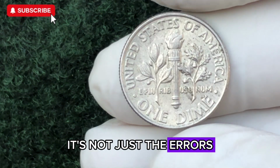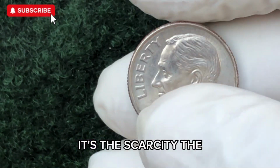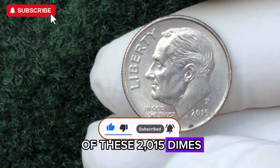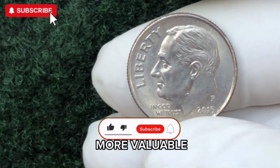It's not just the errors or condition of the coin that can impact its value, it's the scarcity. The fact that so few of these 2015 dimes with subtle errors or misalignments exist makes them all the more valuable.